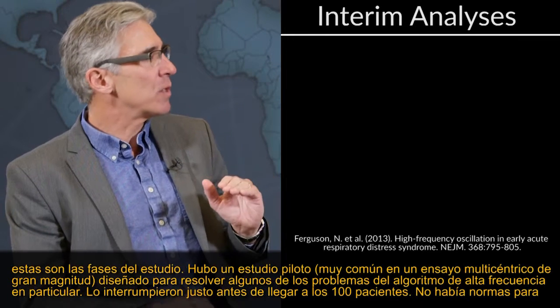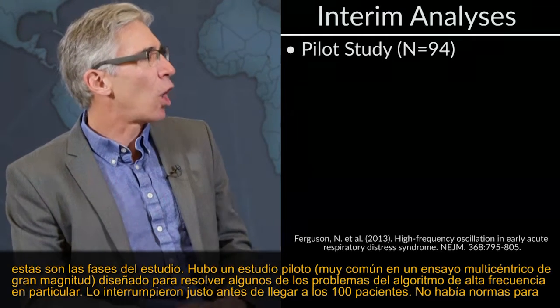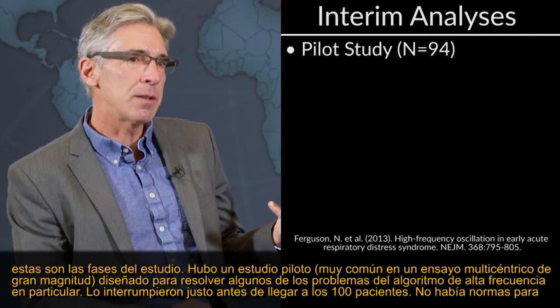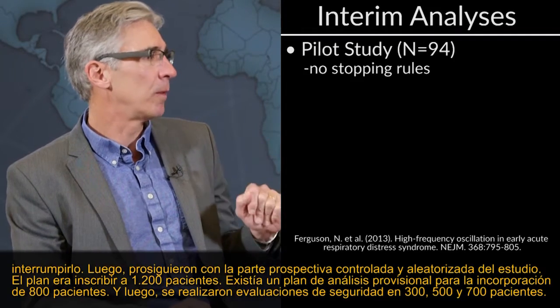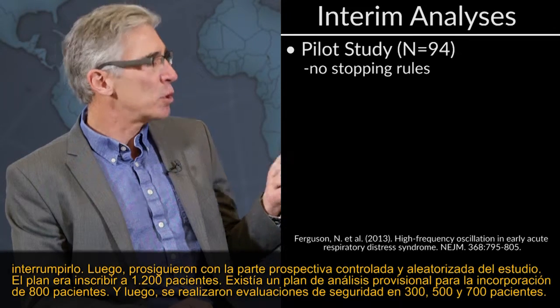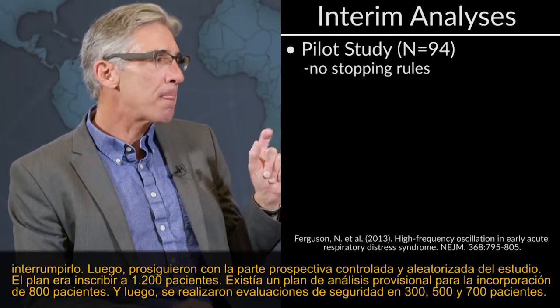So these are the phases of the study. There was a pilot study, very common in a large multi-center trial, designed to work out some of the kinks in the high-frequency algorithm in particular. They stopped just short of 100 patients. There were no stopping rules. They then rolled into their prospective randomized controlled part of the study.